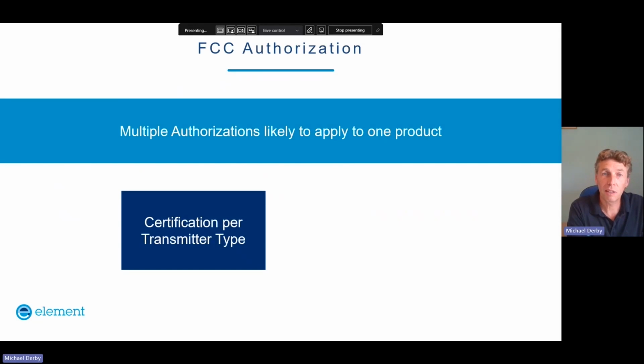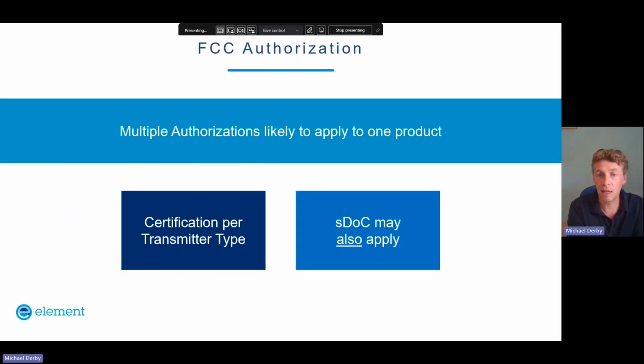So multiple authorizations can apply to one product. If you've got an end product like my laptop, which is Wi-Fi and Bluetooth, then there would be a certification for the Wi-Fi, a certification for the Bluetooth, and then the laptop itself would probably have an SDOC for the electronics.